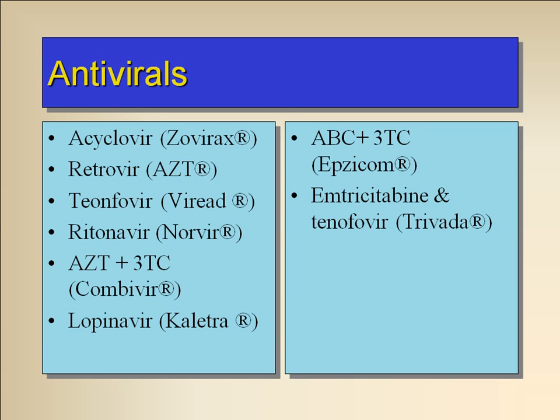Retrovir, AZT. What else is there? I heard of Retrovir, AZT. Know what it's for? HIV. So if you kind of know some of these, like this one, would probably be good, just so that when you see it, you can go, okay. You don't have to say anything, so that you understand.